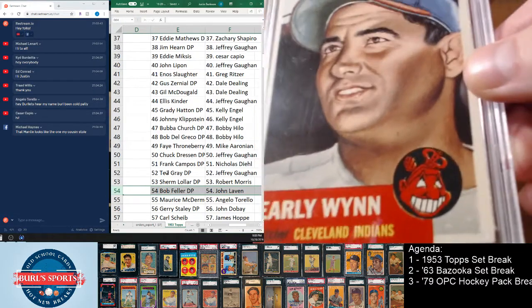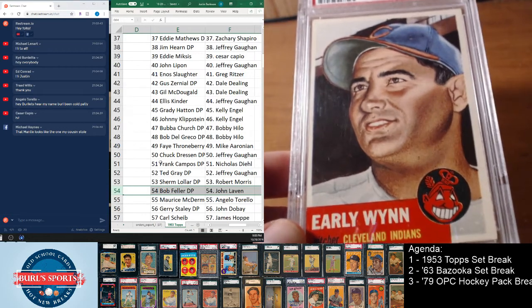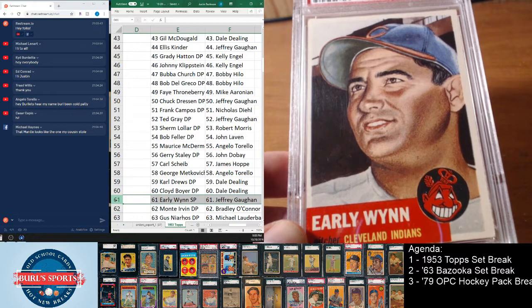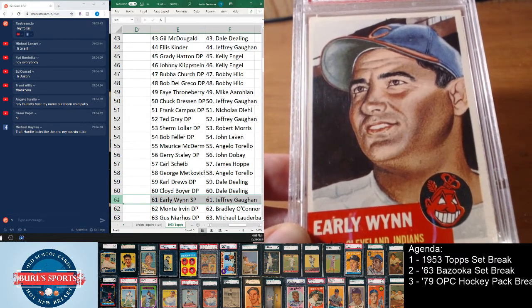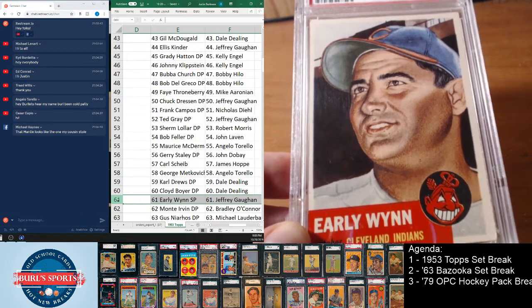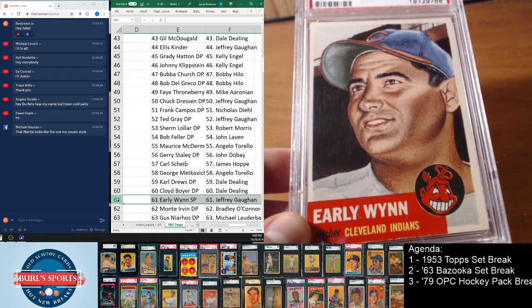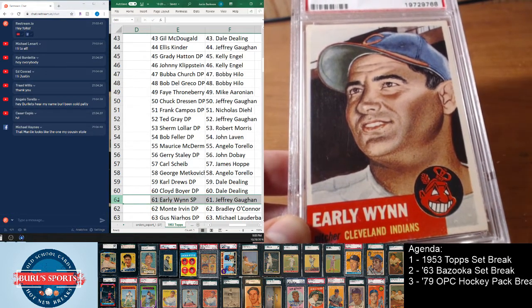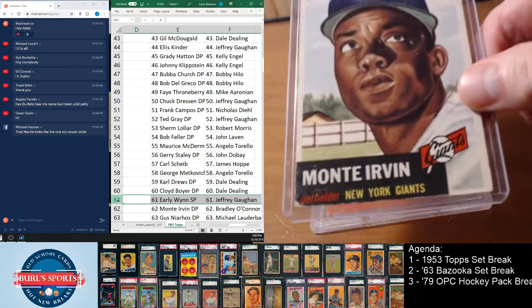Early Wynn coming in at number 61. PSA 4 on the Wynn. Goes to Jeffrey Gahn. Wynn's a little bit tough, short printed. Quite a few graded cards in this particular set. I think we ended up with over 30. So lots of random commons were graded too that we won't show you. But Monte Irvin up next goes to Brad O'Connor.